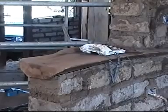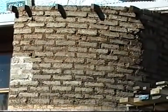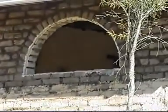The mud bricks are bitumen stabilised. They're stabilised with about 200 mils of bitumen per brick, so it's quite cheap. It works out about 10 cents a brick to stabilise them using bitumen emulsion, and that means that you don't have the problems that you have with stabilising bricks with cement.